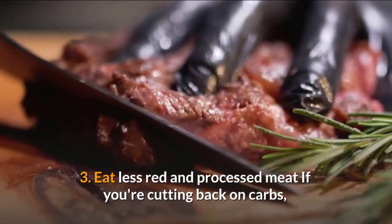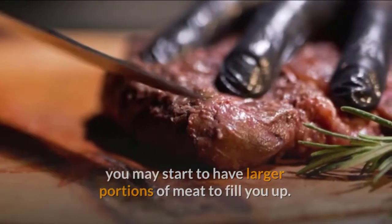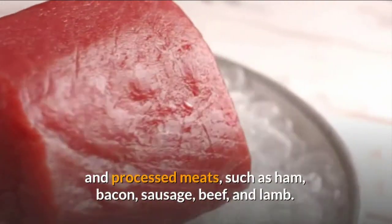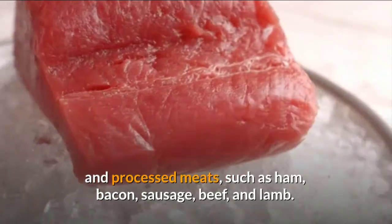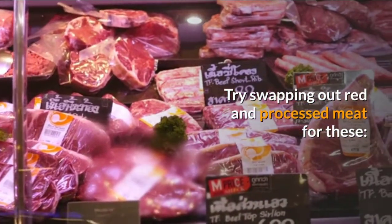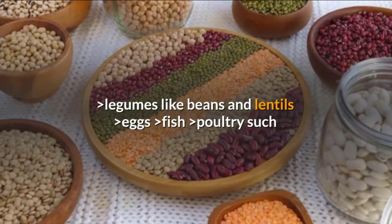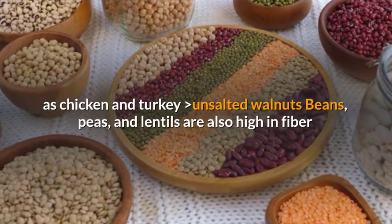If you're cutting back on carbs, you may start to have larger portions of meat to fill you up. But it's not a good idea to do this with red and processed meats, such as ham, bacon, sausage, beef, and lamb. All of those have links to heart problems and cancers. Try swapping out red and processed meat for these. Legumes like beans and lentils. Eggs. Fish. Poultry such as chicken and turkey.